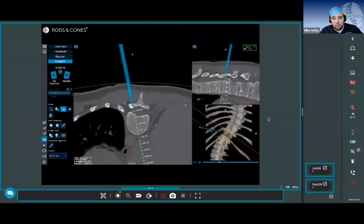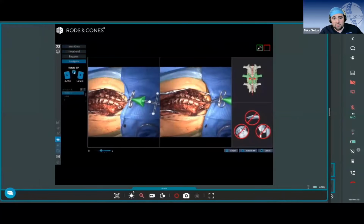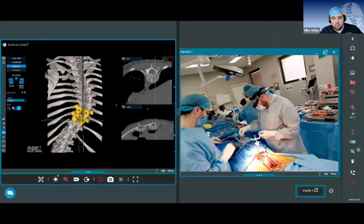And this is where we've just gone through the system there. So this is just a flash fix. We felt that it was inaccurate. So this is how quick the registration is with 7D, again, to just get the accuracy back. This is us working through.